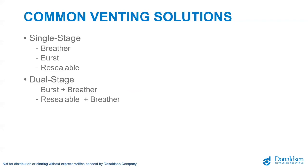Now, we've seen a lot of companies in this market space also starting to introduce dual stage vents, which take multiple single stage applications and then couple them into a single component. And we can couple these into two major categories, a burst and breather vent or a resealable and breather vent. In both of these cases, we have a breather vent, which enables airflow in and out of the battery pack, and then a secondary function, either a bursting or a resealable, which enables a secondary, high airflow during emergency degassing or during normal operation.